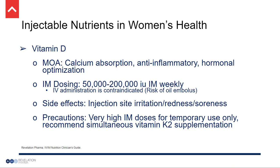And I, again, recommend simultaneous vitamin K2 supplementation, which would be done orally. But data has shown that an increased risk of breast cancer is highly correlated with 25-hydroxyvitamin D serum levels that are below 20 nanograms per ml.